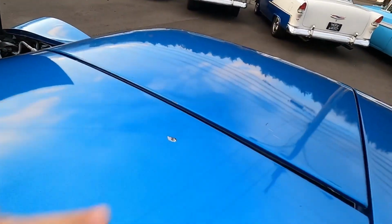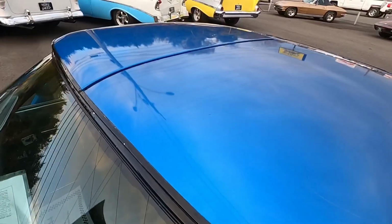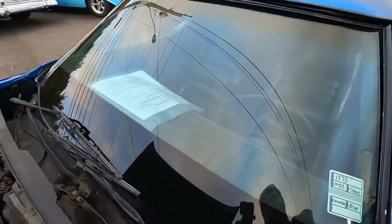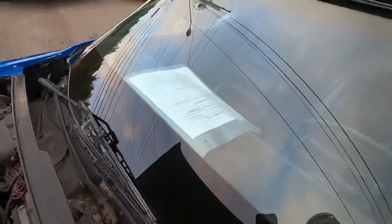Got a chip up here on the T-top, light scratch there. Trim around the edge, it's got a chip there as well. And up front here. Light scuff from the windshield wiper that's going around right here, down to the bottom.